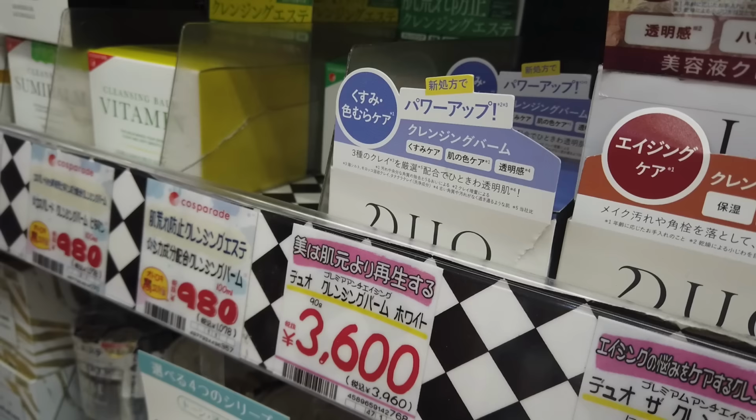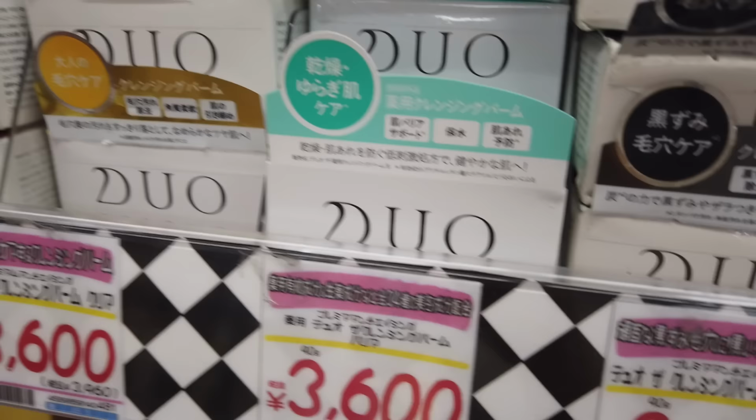But this is a really expensive balm. Oh, it is. It's 3,600 yen. But this is the balm that kind of started the balm boom in Japan. Before this, I don't really remember balms being a thing. But this guy came in here, Duo was like, bro, I'm here. And then everybody else was like, oh my gosh, we're here too. So honey, you're welcome.